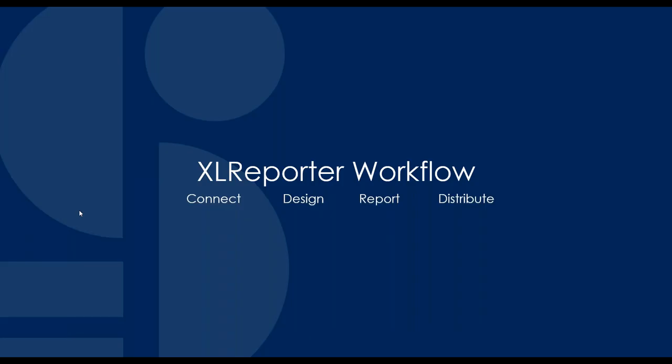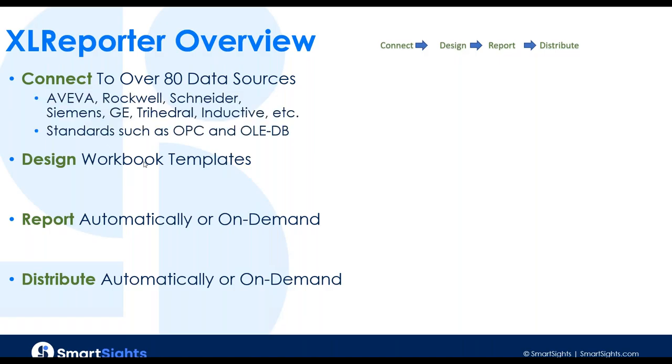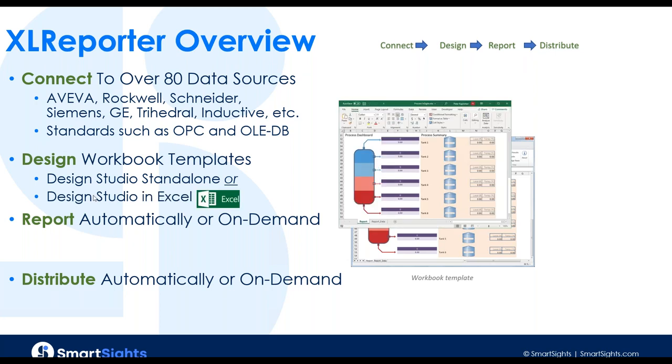Now let's talk a bit about the workflow of XLReporter. The workflow of XLReporter happens in four steps. First you connect up to a data source or data sources. Think connecting to your SCADA system. Maybe you're also connecting it up to your Win-911 system. Once you've connected to data sources, you can design templates either using the standalone Design Studio or the Excel add-in.